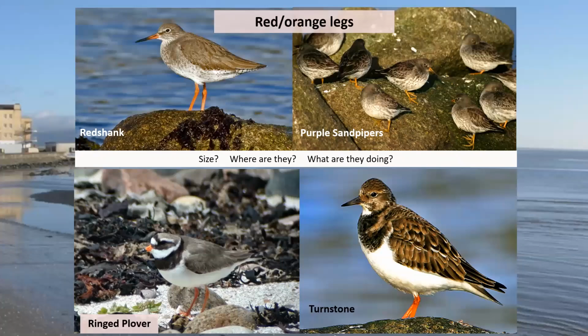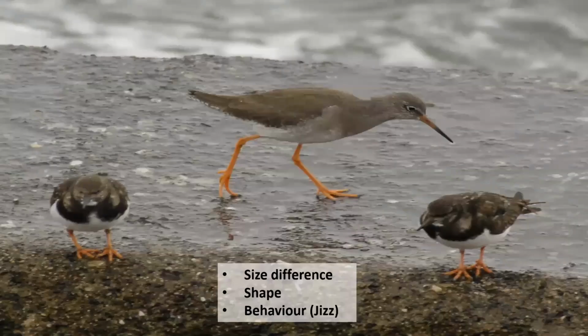If it's not by rocky coast, it's generally not going to be purple sandpipers, that kind of thing. And then just their behavior. So redshank walk with this really kind of jerky movement. They can look like the cock of the walk a little bit, which is really useful because you can often spot them even when they're just silhouetted. Turnstone, on the other hand, can go around rummaging in the seaweed, and that will often be what alerts you to their presence, because they're quite cryptic species and you don't always see them out in the open.